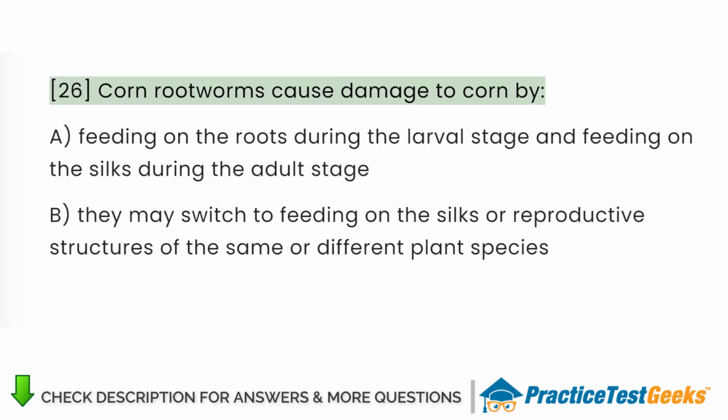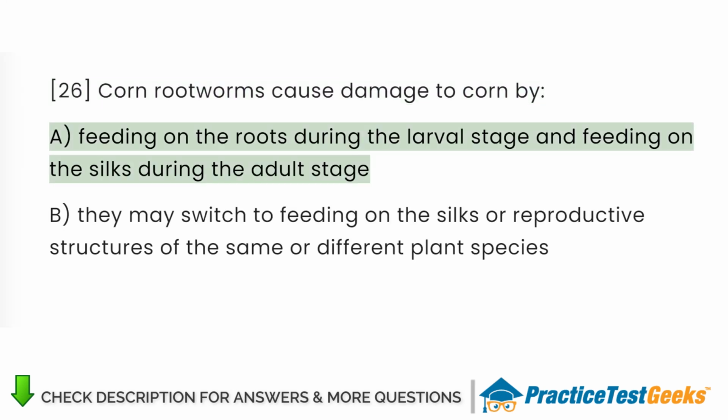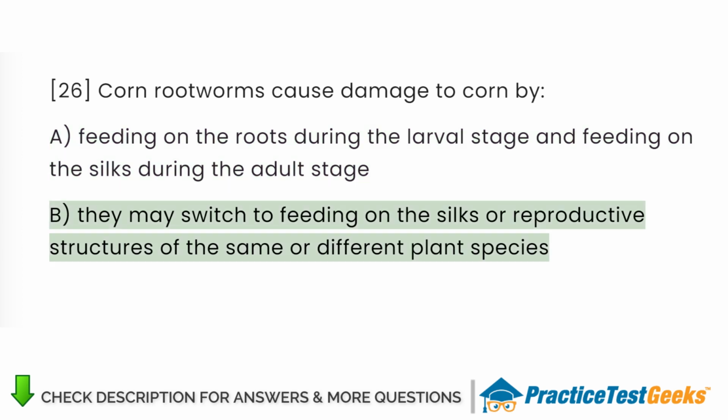Corn rootworms cause damage to corn by A. Feeding on the roots during the larval stage and feeding on the silks during the adult stage. B. They may switch to feeding on the silks or reproductive structures of the same or different plant species.